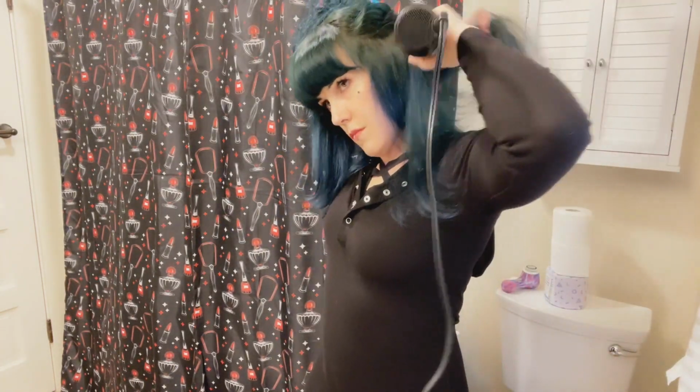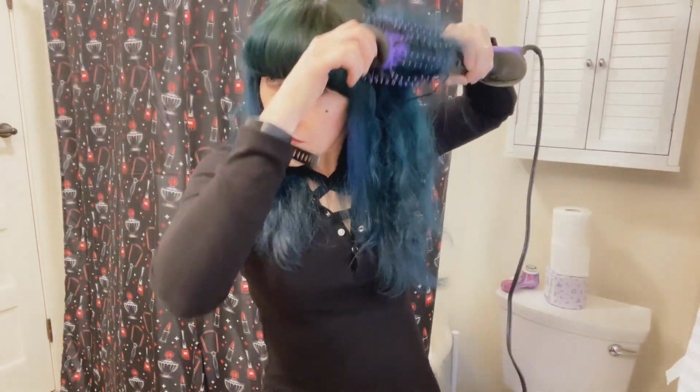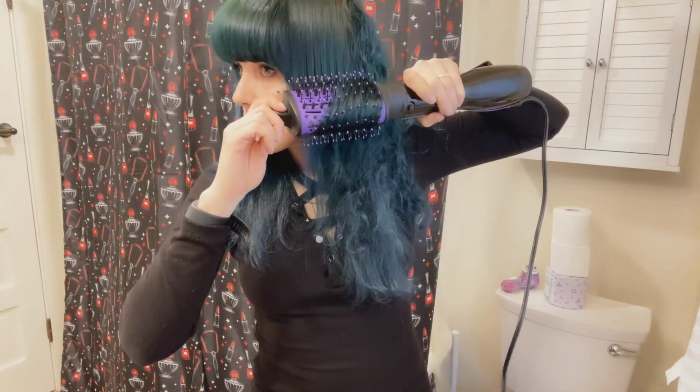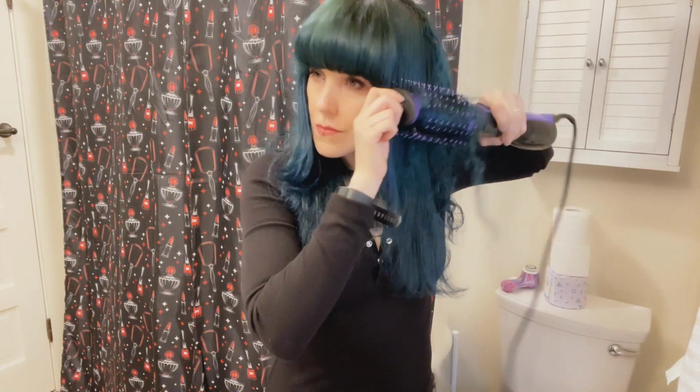So the winner in this for me is the Dr. Knot. You can already see how much smoother my hair is. I don't like having to pull on my hair very much, and I feel like I have less hair loss with the Dr. Knot. I try to not pull it very tightly, and I try to go through each section small and precisely. You want to do that.